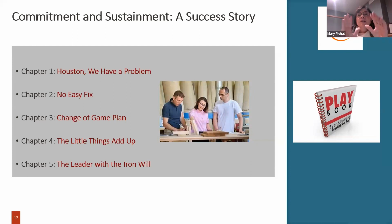And the primary process, I won't go into it, because they did some proof of concept prototypes to try to make it less manual. But at the end of the day, the hands were the best tool for the job. And we couldn't change that. And so we took a two-prong approach. The first piece of that was chapter four, the little things add up. We couldn't change the central process, so we changed 8 or 10 little things around that.